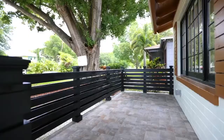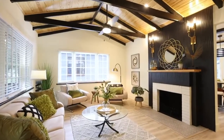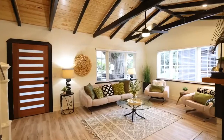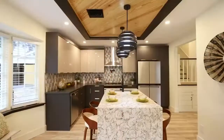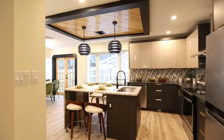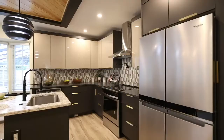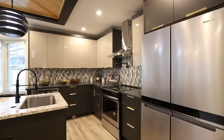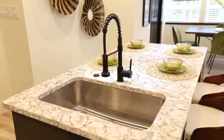So this is it, 3232 7th Ave North. It is a 3-bedroom, 2.5-bath pool home with a 1-car garage. Everything has been tastefully done, top to bottom, inside and out. This kitchen is absolutely an entertainer's dream. Whether it's indoor or outdoor entertaining, everything you need is just a step away. Not to mention, this quartz countertop just blows me away.